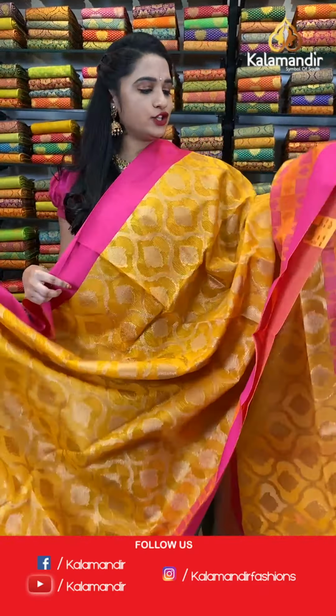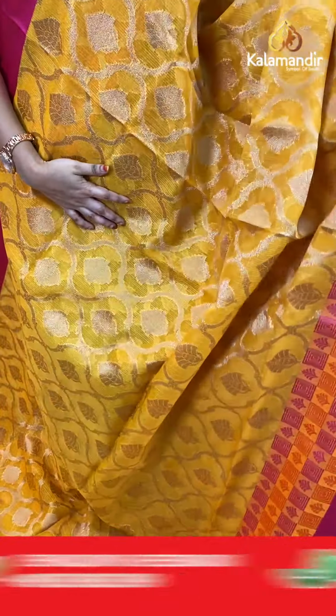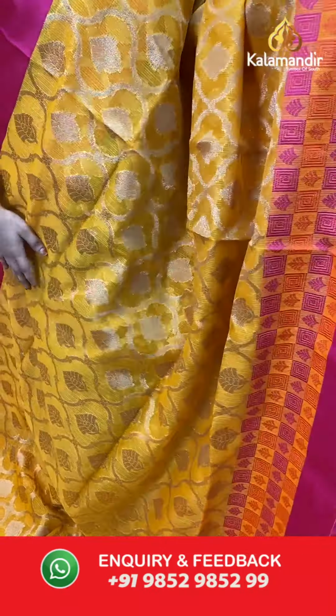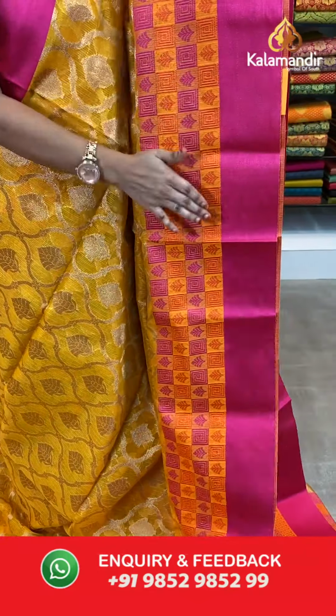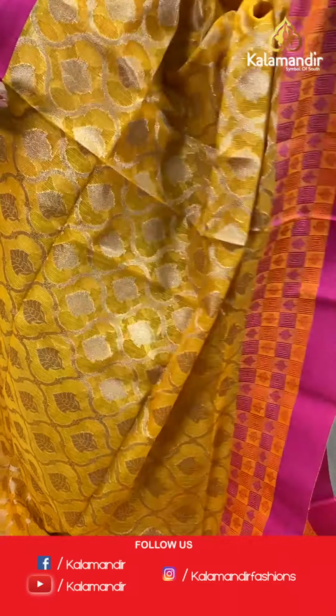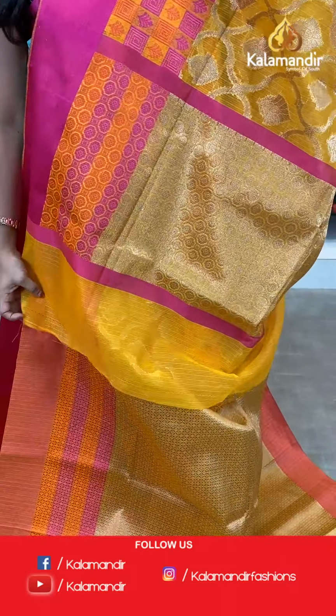Wow, one more traditional combination, mustard and pink color, another pattern in the same collection, and all over the body we have got intricate curves and leaf shaped booties in golden zari. And here comes the border, we have got contrast plain border along with thread weaving checks and leaf booties blocks. And here comes the pallu, we have got a circle floral brocade pallu in golden zari. And the saree is paired up with self diamond brocade blouse along with border.